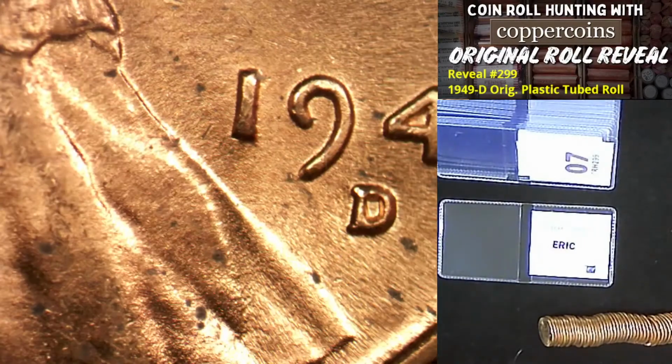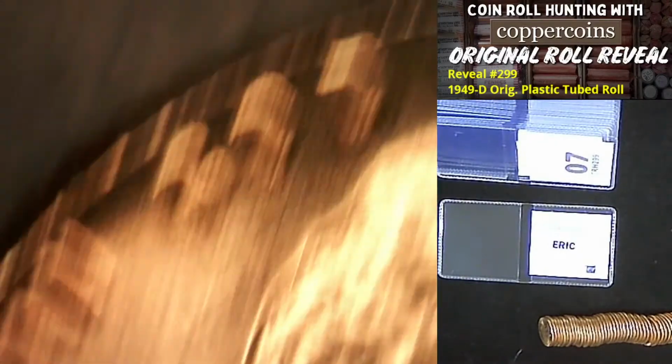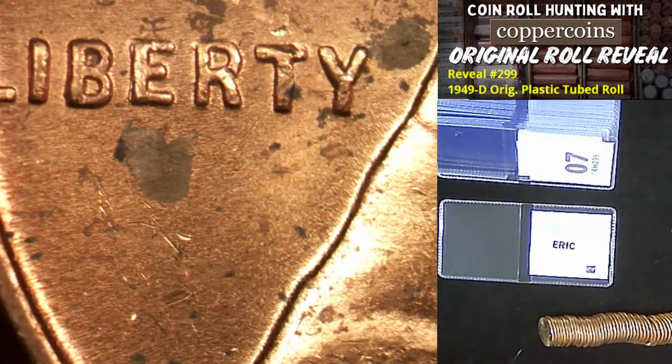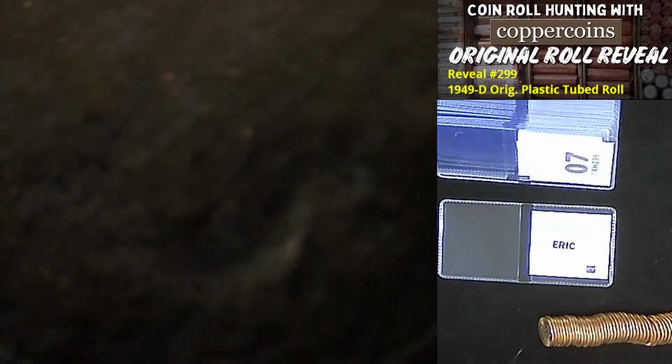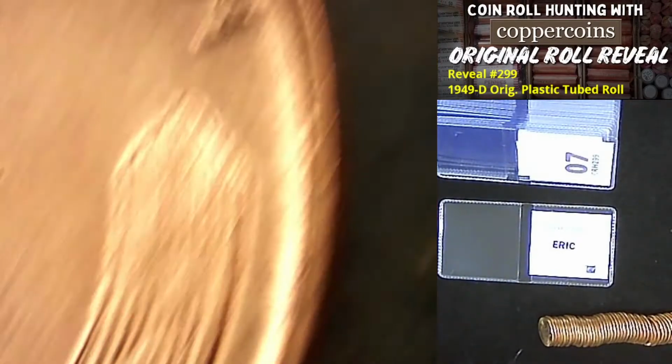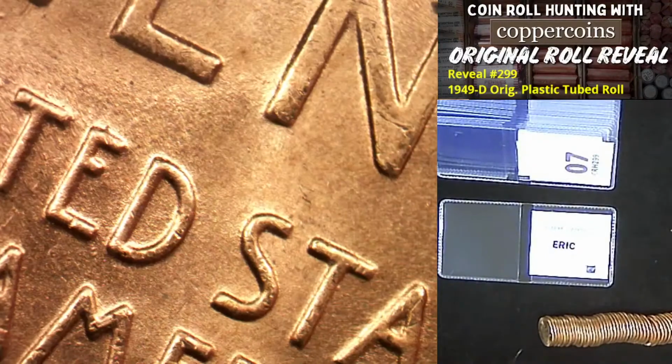Somewhat spotty. No double die obverse, no RPM. Let's flip it over and see if we get anything on the other side. And it is also free and clear of any hub doubling.